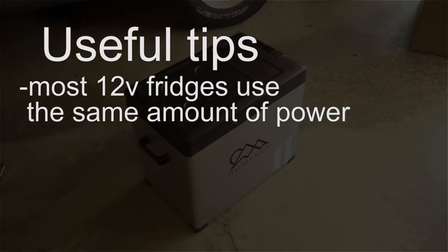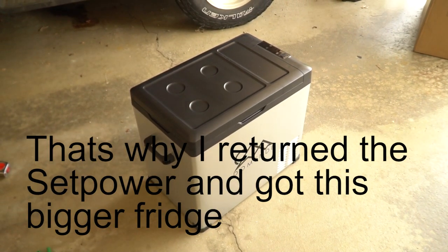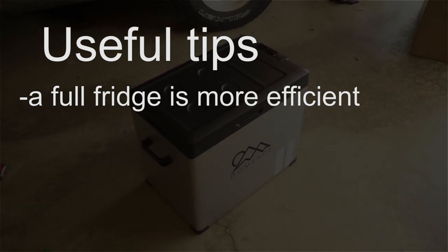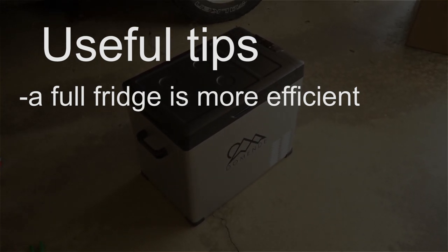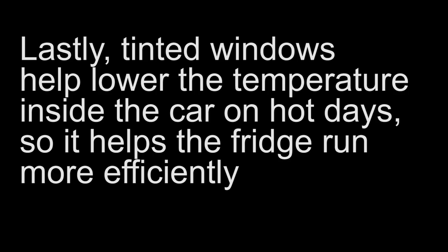The big ones use only a tiny bit more than the small ones, so don't worry too much about fridge size in your calculations. Also, the more food and drink you have in your fridge, the more efficient it'll run. The food acts like an ice cube in a drink and helps keep the temperature constant.